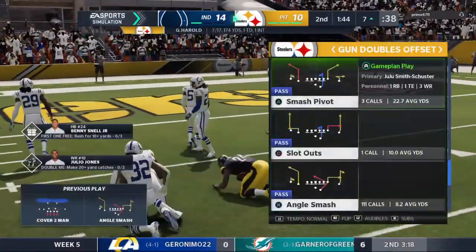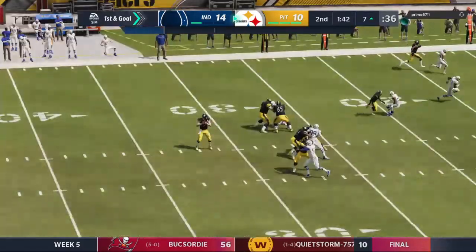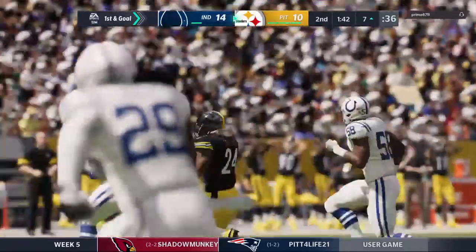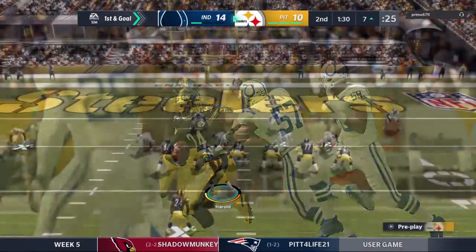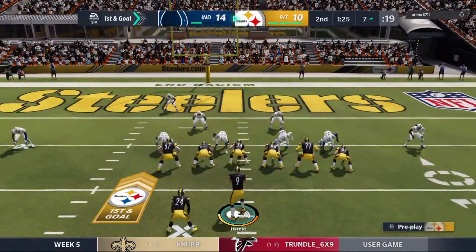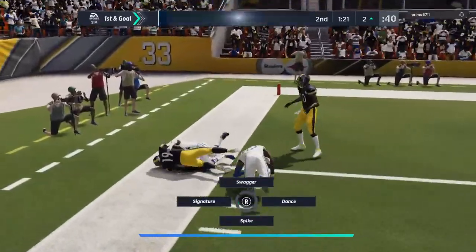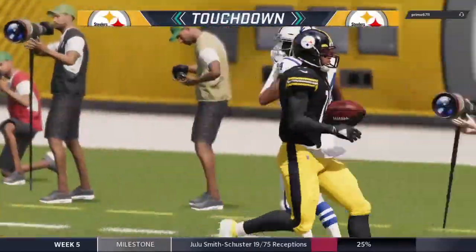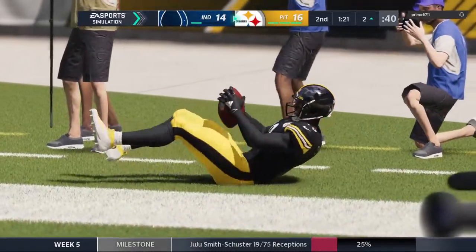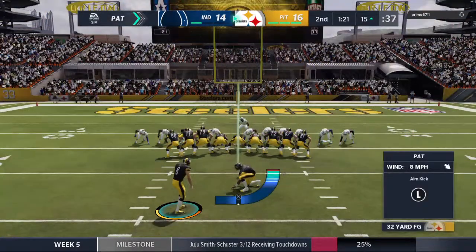And brought down, but not before they get it inside the 10 to the 7. They're able to convert on 3rd down, and that sets up a 1st and goal. That's out to the left, flat and complete. And he's in. Touchdown, Steelers. Juju Smith-Schuster, his 3rd touchdown now on the year, as his guys are able to regain the lead.